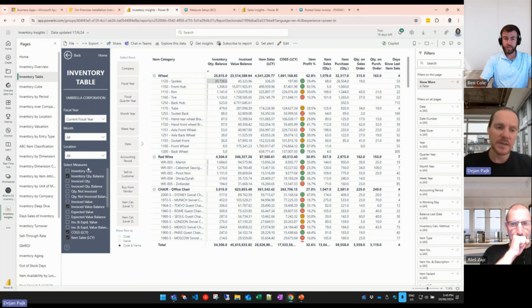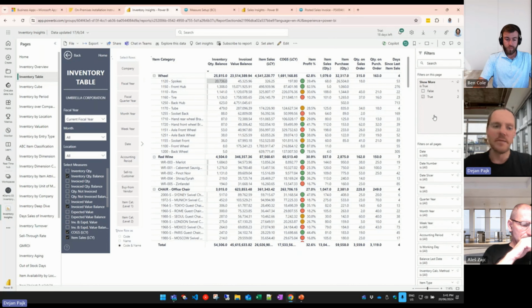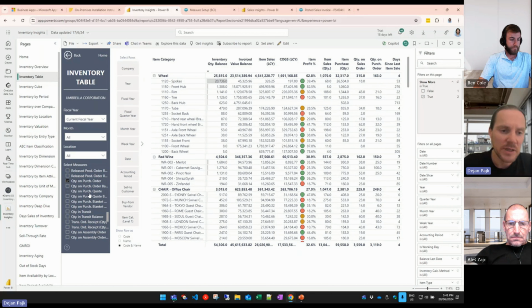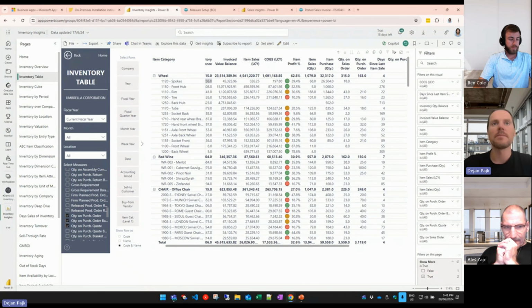Now, on the left side, you see those are only few columns that are selected. You can select way more, and you can even choose to unhide the field. So literally you have hundreds of different measures that you can choose and visualize here. So maybe you're interested in quantity on purchase quotes or blanket orders and so on. You can just simply add those fields, and they'll be visible here next to the report.